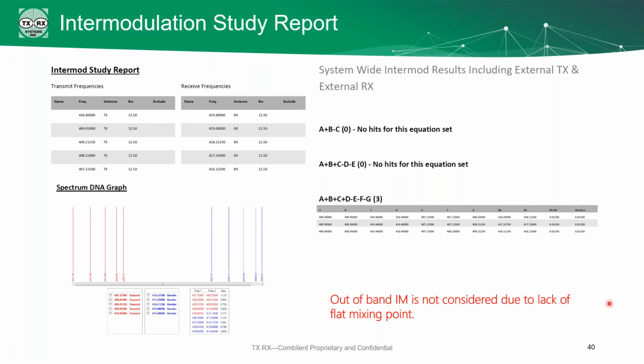Now, we're not considering out-of-band intermodulation because there's no flat mixing point there. So if you have an even ordered intermodulation, for example, it's not something you have to worry about. You only have to worry when these frequencies combine into the same range.